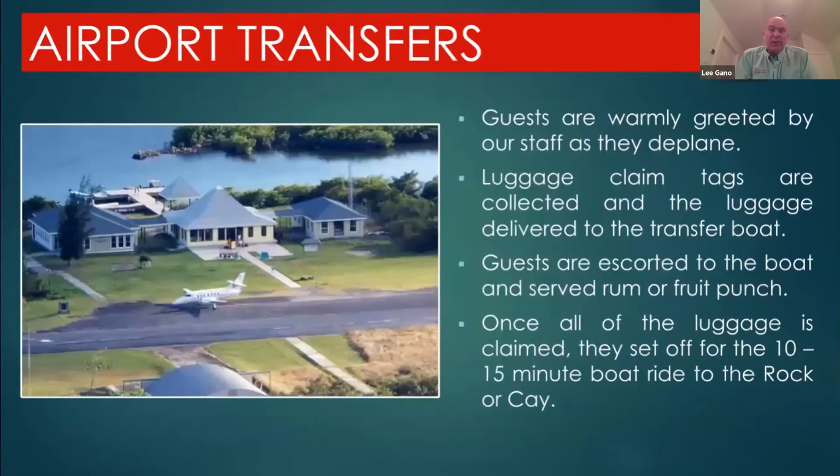Once you arrive at the airport, we will be there to meet you and gather all the luggage tags and get all the bags. You walk out of the airport straight down to one of our boats that we will pick you up, and we will have some rum punch or some sodas for you to get you going. Then it's about a 10 to 15 minute ride, depending if you're going to the villa or to Clark's Cay.